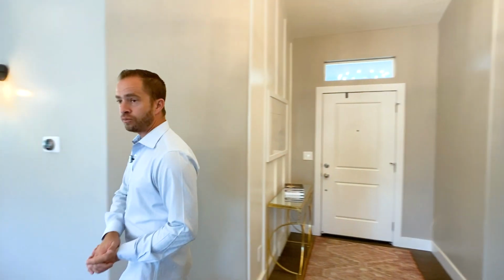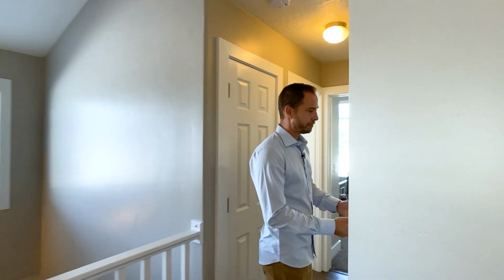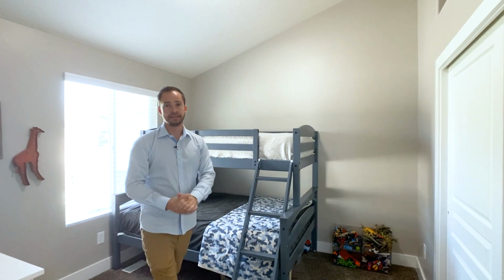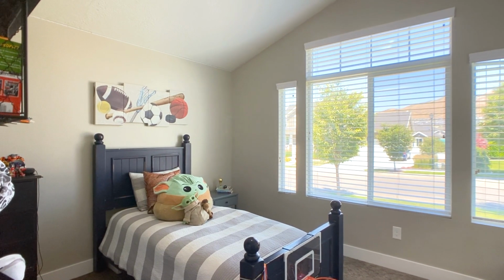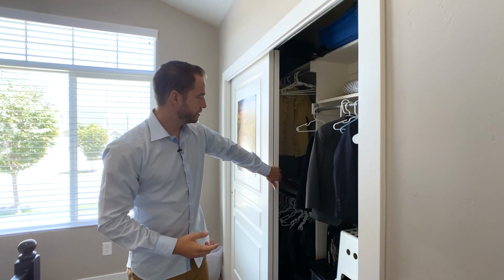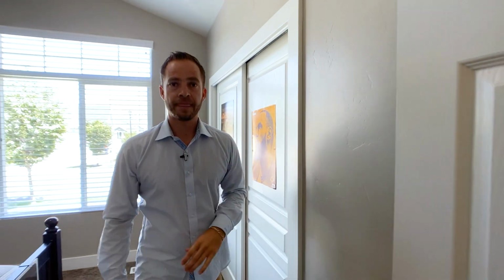Around the corner, there's 2 more bedrooms up here. So this one's bedroom number 2. It does have vaulted ceilings as well, and a nice 6-foot wide opening for a closet. And then we've got bedroom number 3 with lots of natural light, extra window space. And this is a good sized bedroom with, again, a 6-foot wide closet opening. I'll open this one for you so you can see there are some built-in shelves and good hanging space in these closets. And then we've got the full bathroom here in the hallway.